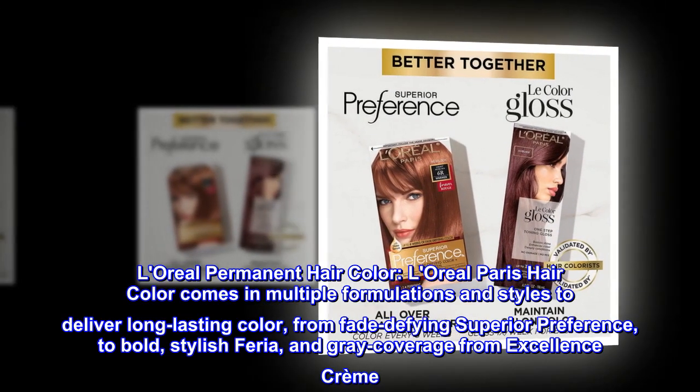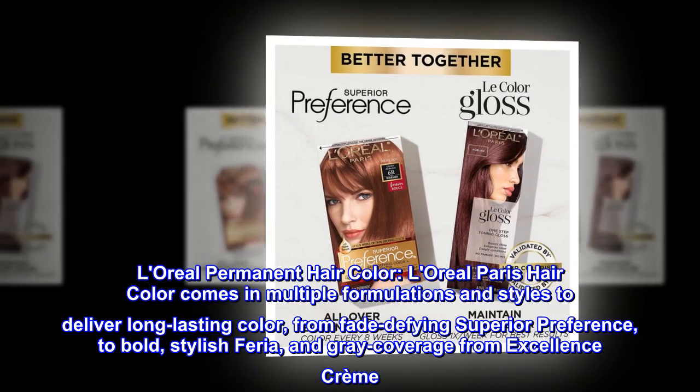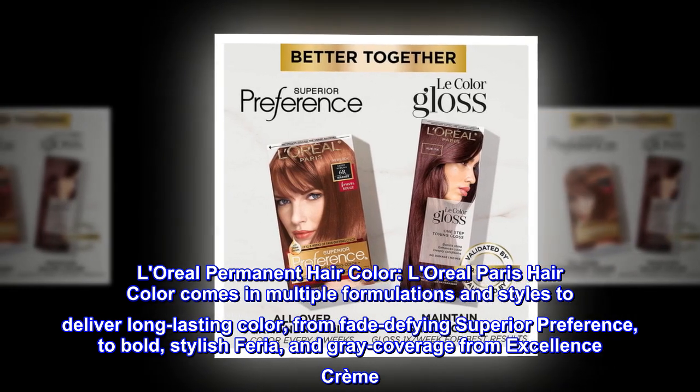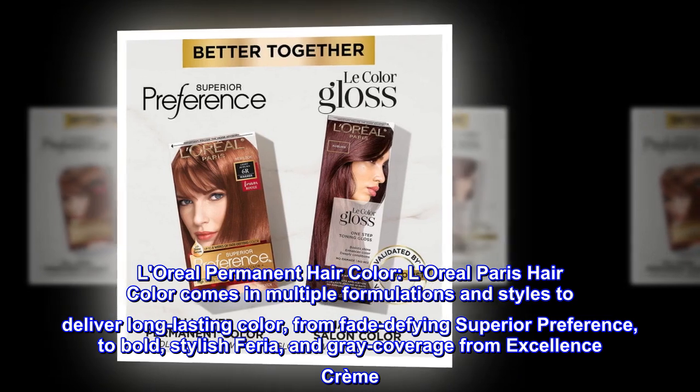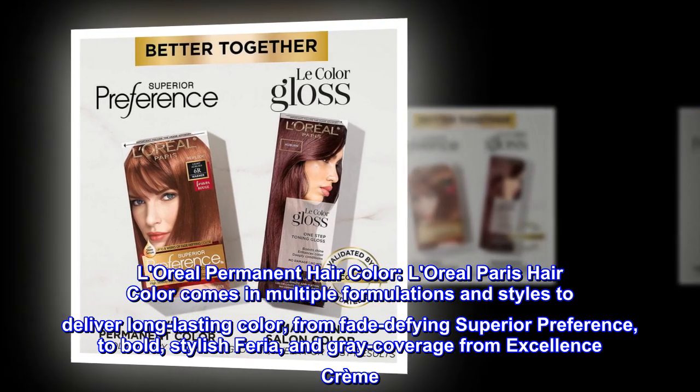L'Oréal Permanent Hair Color. L'Oréal Paris Hair Color comes in multiple formulations and styles to deliver long-lasting color, from fade-defying Superior Preference, to bold, stylish Feria, and gray coverage from Excellence Crème.